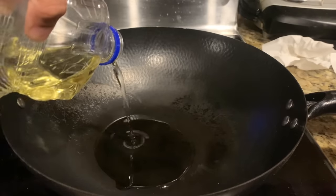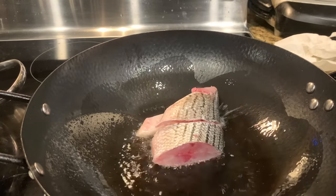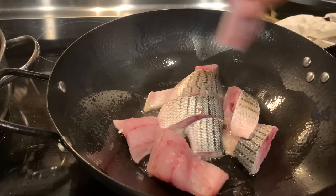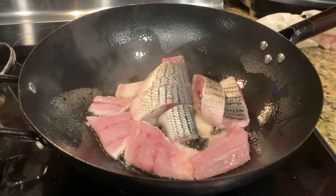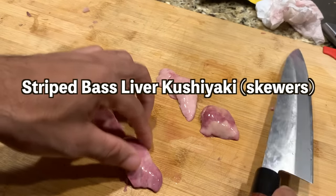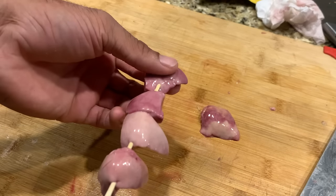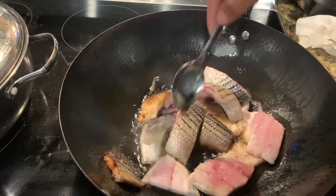Medium heat. We're gonna throw in some oil. All right, we're gonna put the fish in. All right, well that's cooking. We're gonna use the liver and make some striped bass liver kushiyaki, or striped bass liver skewer. All right, let's flip these. Smells pretty good.